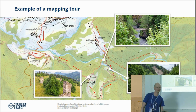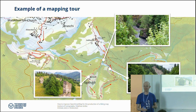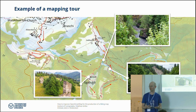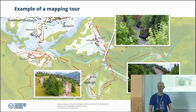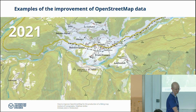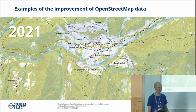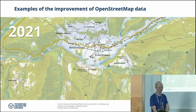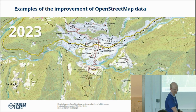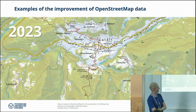So overall, we're taking these photos, we have the GPS routes, so we have also a documentation of what we have found and can use this for mapping. And we later brought this information at their time and place or later at home to OpenStreetMap. So just to give you a rough impression, that was 2021 before we started mapping. This is 2023. I hope you can see there are some changes.